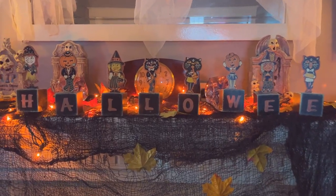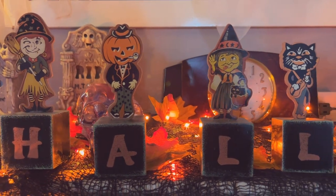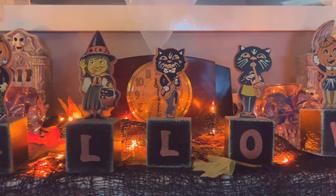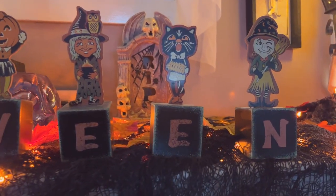I think these Halloween blocks came from a Craigslist haul, and I'm not sure, but they might actually be vintage as well. I don't know anything about them, but they are wonderful, and I love them.